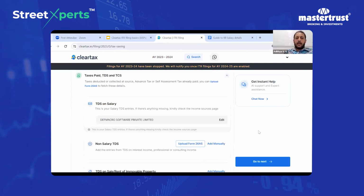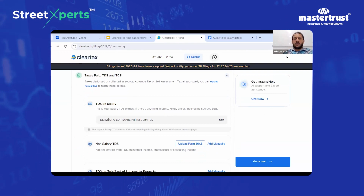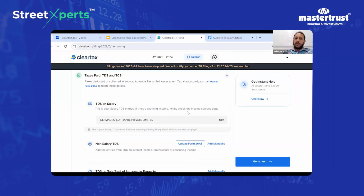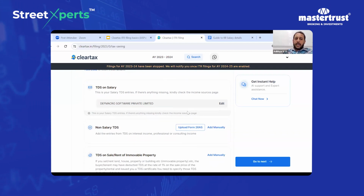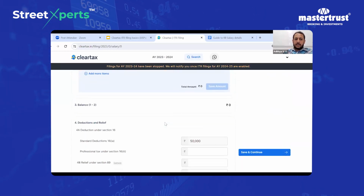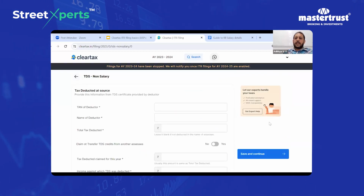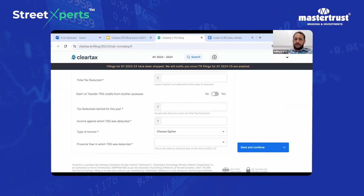Taxes paid. From the auto fill, most of the details will be flashed from whatever details are available in the income tax department portal, or if you upload Form 16, the tax details will be pulled from Form 16. If you have paid tax manually, those details can also be added. You can edit and mention TDS on salary and validate it. Then non-salary TDS. If you have any TDS apart from salary, like on house rent, or if you were liable to pay some taxes and have paid them, then you can enter these details in this specific section, non-salary TDS.